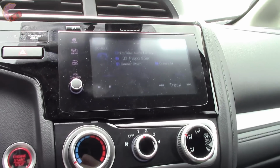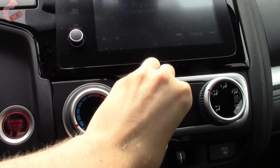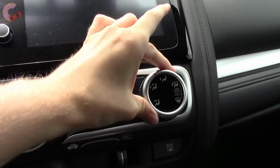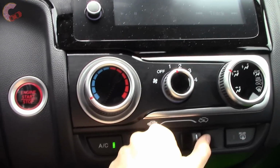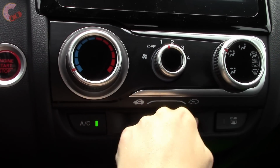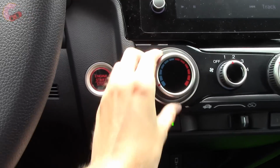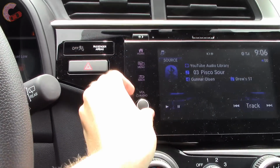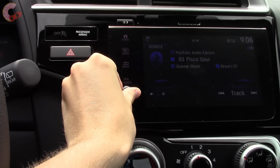Also manual are your climate controls across all 4 of the trims. Everything here is super simple to use as you'd expect. You've got your zones, and you've got this nice mechanical switch here, which you can actually hear, which is very interesting, but very easy overall to use. Now let's go ahead and sample the standard 6-speaker audio system.